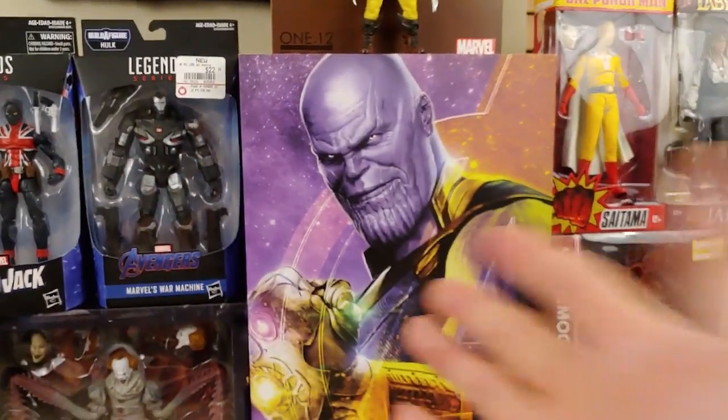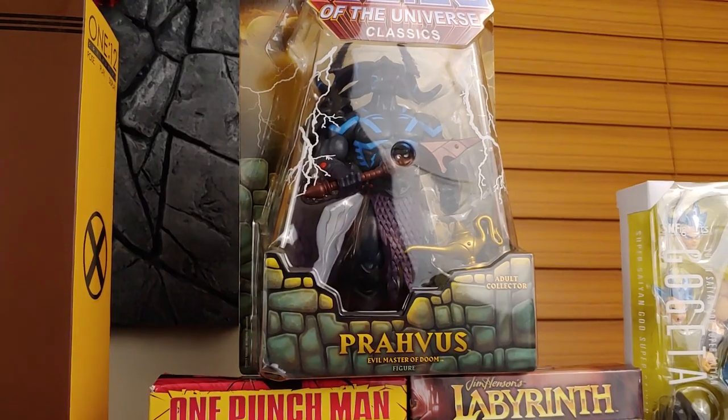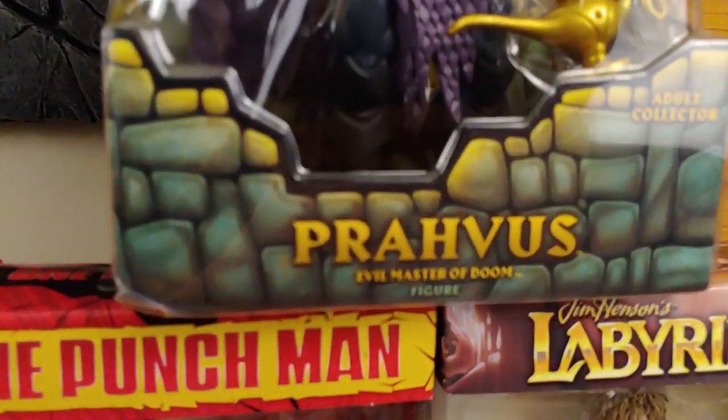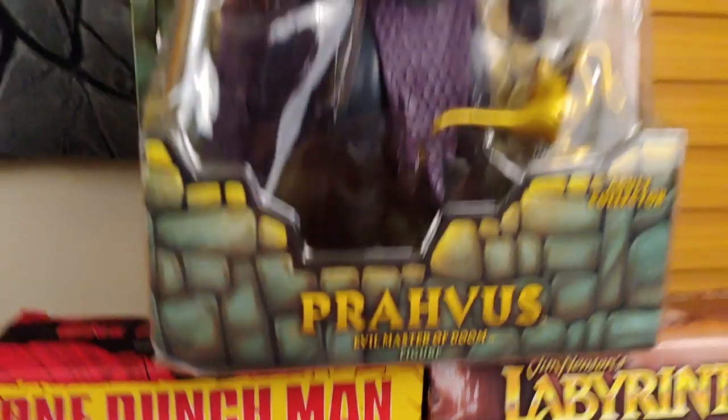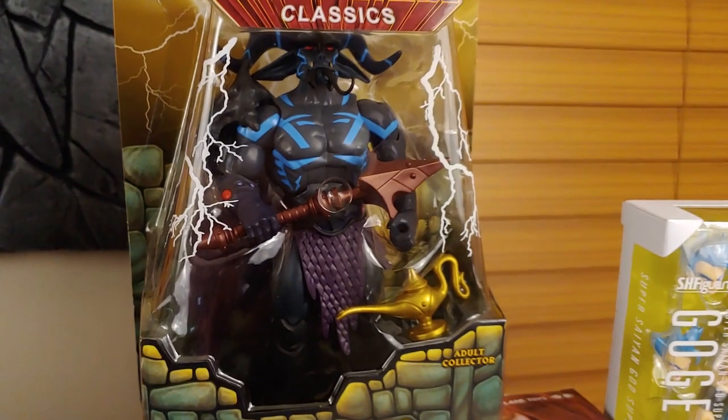And here we, you know what? I'll go to this a little bit later. Here we have Provis. I don't know if I'm pronouncing that correctly. He is supposedly the evil master of Doom. Now, this is a Masters of the Universe classic figure.